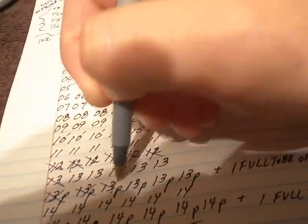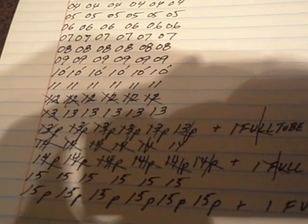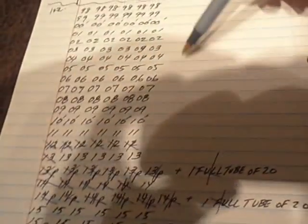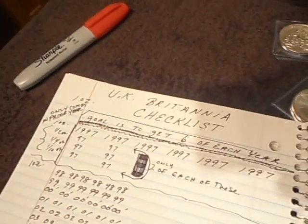I'm actually waiting on that one. All of these are going to get crossed off. 13 with the horse privy. The 2014 horse privies are all getting crossed off. I'm excited about that. And 1, 2, 3, 4, 5 of the 14s, until I get the 1 that is going to get crossed off. This is where I sit with my Britannias. So my goal is to cross all of them off, and same thing with 1997.